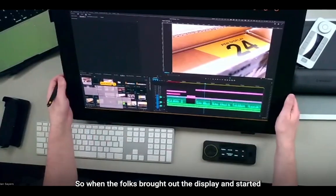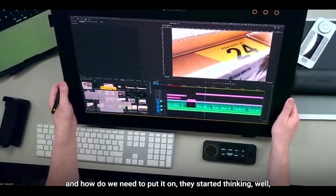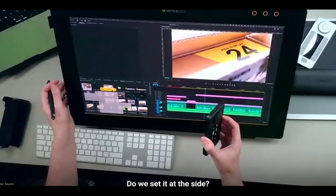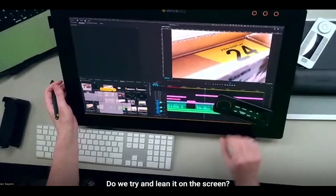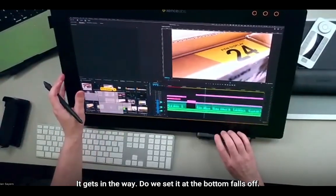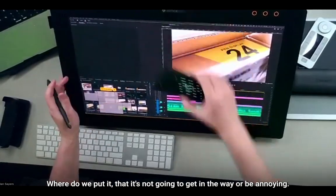So when the folks brought out the display and started designing the display and thinking, what do we need and how do we need to put it on? I started thinking, well, what do we do with the quick keys? Do we set it at the side? Do we try and lean it on the screen? It gets in the way. Do we set it at the bottom? It falls off. Where do we put it that's not going to get in the way or be annoying?